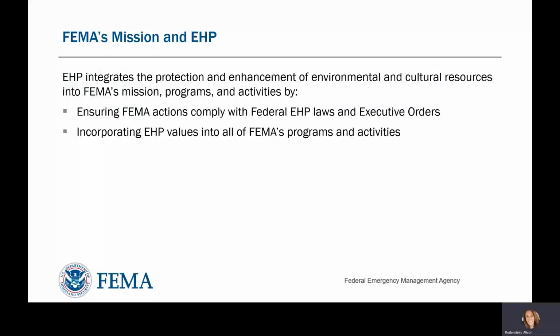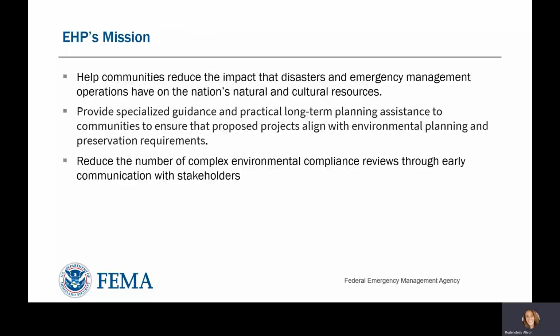EHP integrates the protection and enhancement of environmental and cultural resources into FEMA's mission, programs, and activities by ensuring FEMA actions comply with federal EHP laws and executive orders, and by incorporating EHP values into all of FEMA's programs and activities. FEMA has staff specifically assigned to be technical advisors on environmental and historic preservation laws and executive orders.